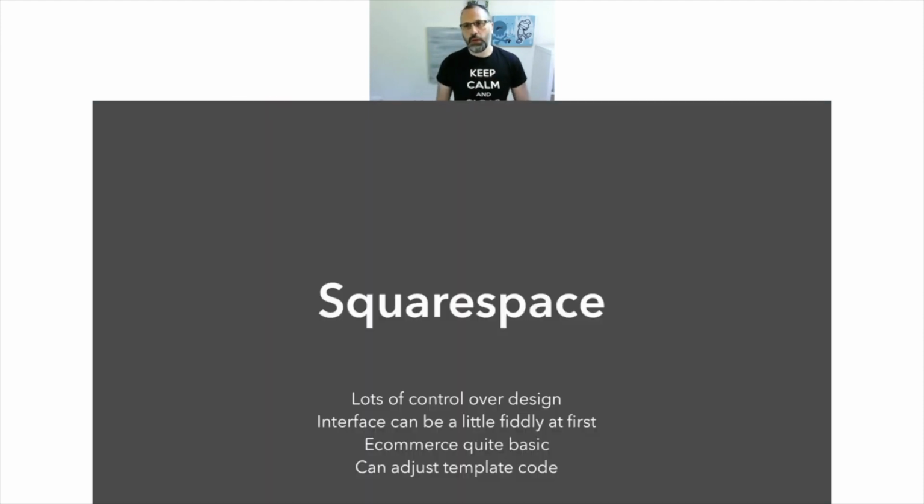Squarespace. This is one I would often recommend if people aren't going to go for WordPress. You've got tons of control over design. I actually quite like it because I can go in and put CSS, so custom cascading style sheets, in place to make the design do exactly what I want if need be. The e-commerce can be quite basic. I find the SEO is a bit tricky, it really does not allow you the scope that WordPress does.